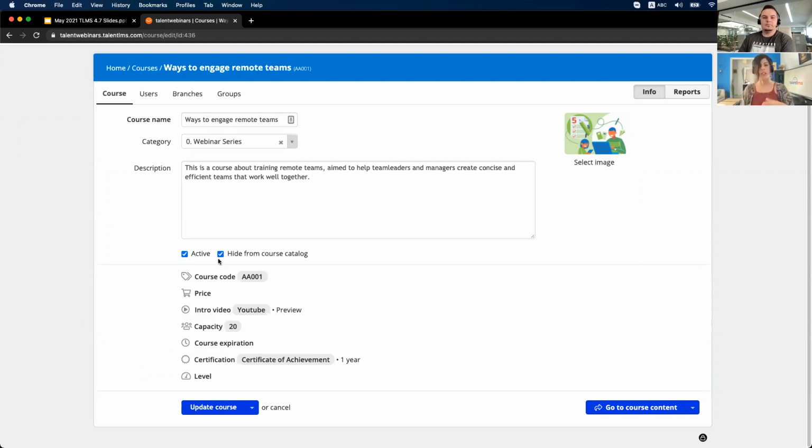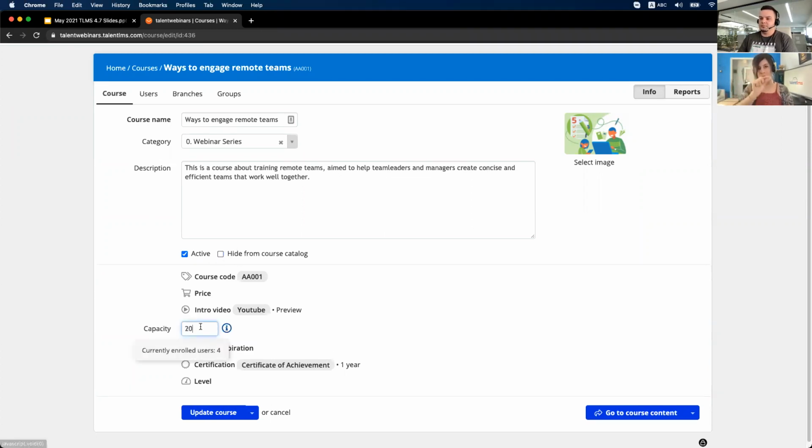Of course, you can change that again. You can go back to the course and check the option to unhide it from the course catalog, and increase the limit, so more people can go to the catalog and select it. Without that, learners were able to go straight to the course, select it, and it would be directly on their dashboard. Before, you would have to refresh and see how many users were already assigned to the course and perhaps hide it manually. But now you can set a limit from the beginning.